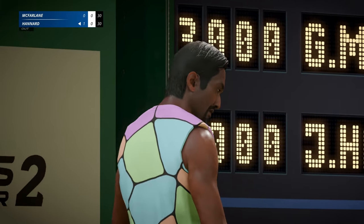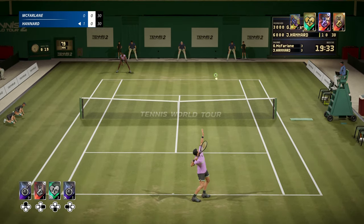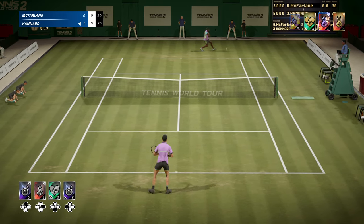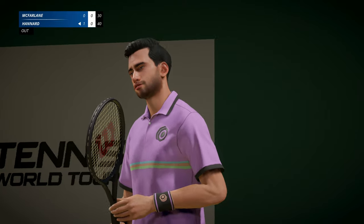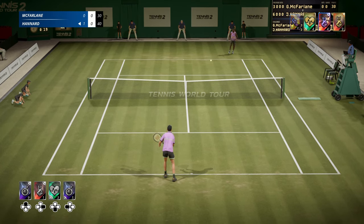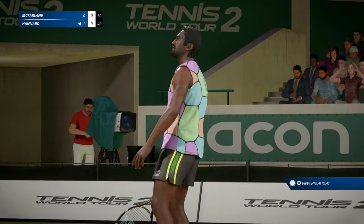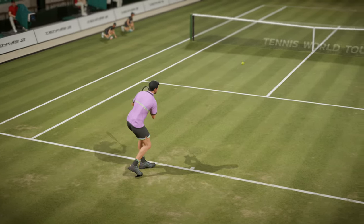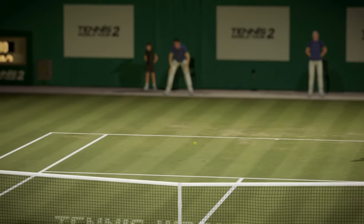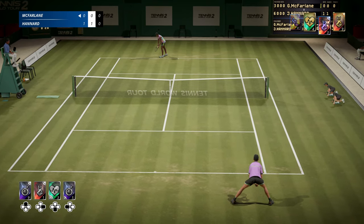A little bit long there. 30 all. It'd be a good hold this, because we've not played that well. Yeah, tried the underarm serve technique there. It almost didn't work out. A good little backhand won us the point. That's one love.